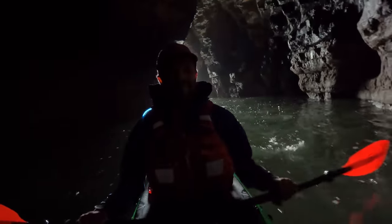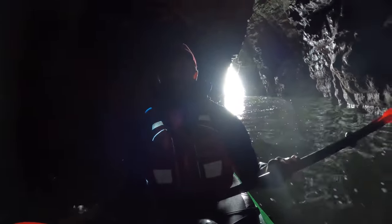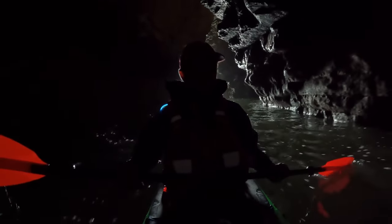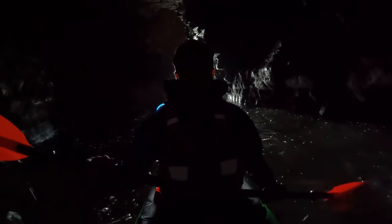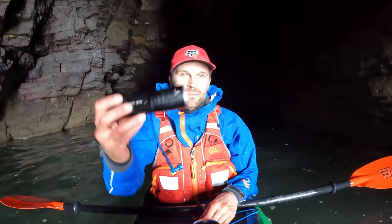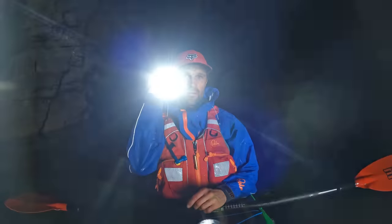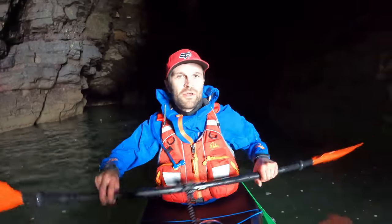One's massive. It just keeps going on and on. Being a bit cautious just because there's some seals down the bottom here resting. I brought a torch with me, so we'll go down this far end and have a scan and see what we can see. See if I can do this.